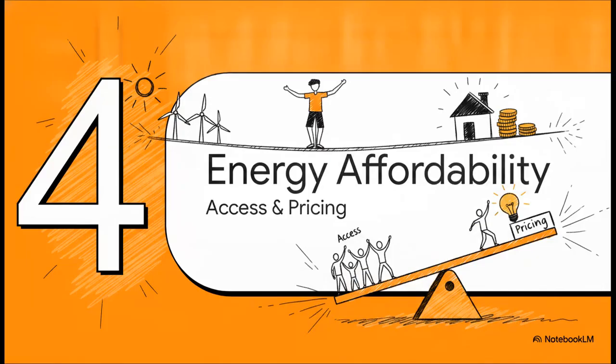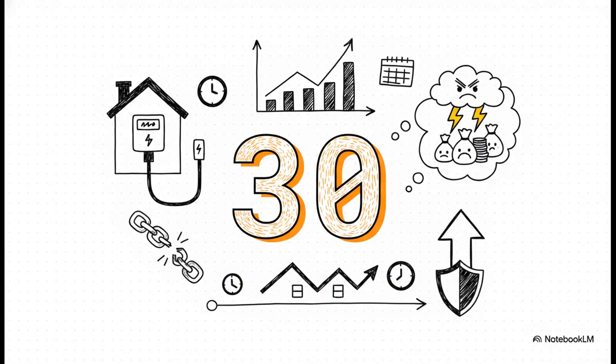Section 4. Energy affordability, access and pricing. This brings us to a really sobering metric, known as IFU 240A.3. It tracks the number of residential customers who get their electricity disconnected for non-payment, and crucially, the percentage of them who get reconnected within 30 days.